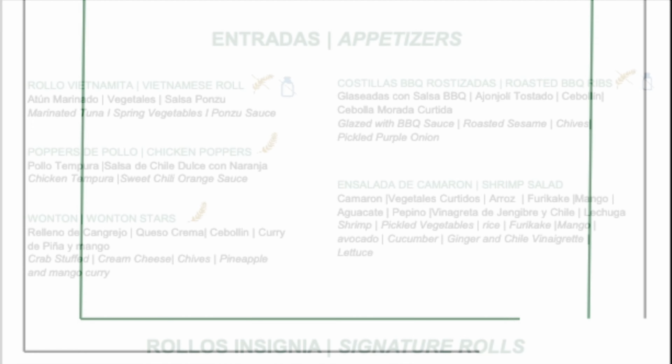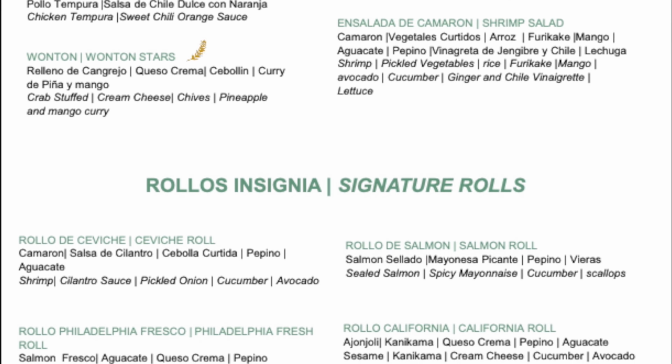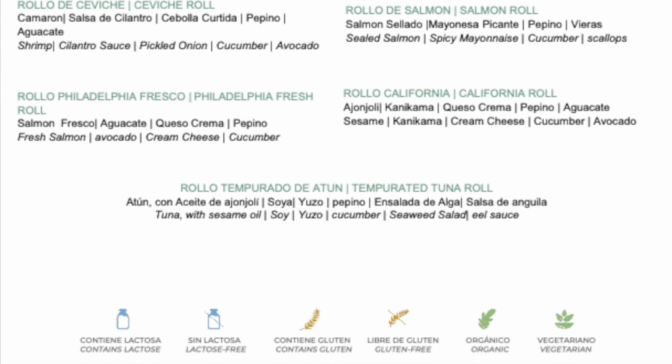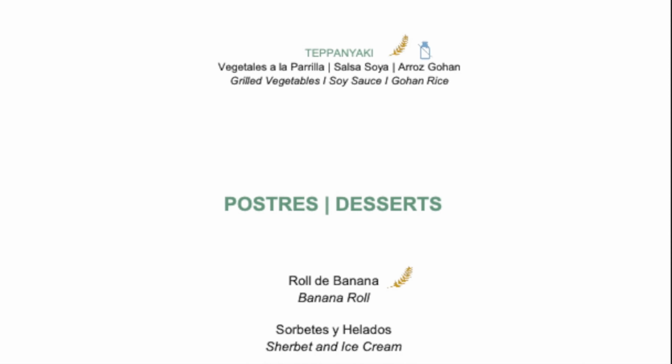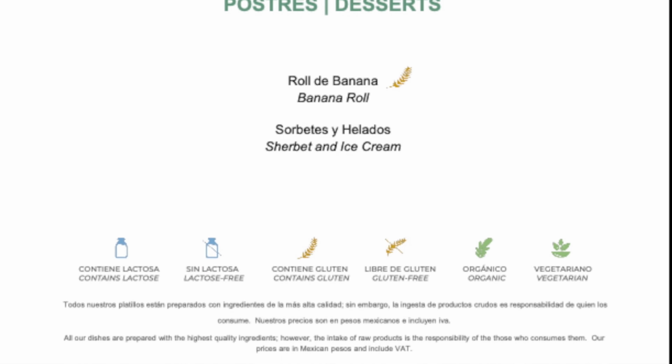We have reached the lowest point of my entire trip, Sunan. First, let's look at the Sunan lunch menu. It's not a big menu, and clearly it's an Asian-inspired restaurant. The Asian inspiration can also be seen in the table setup. Well, lack of tables is a better way of describing it.